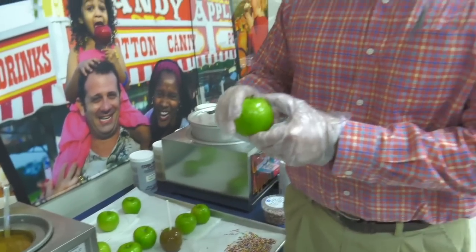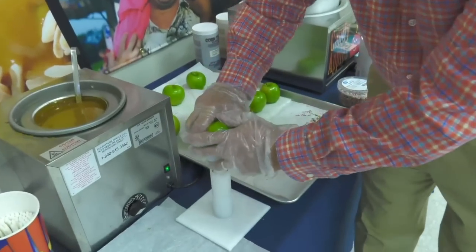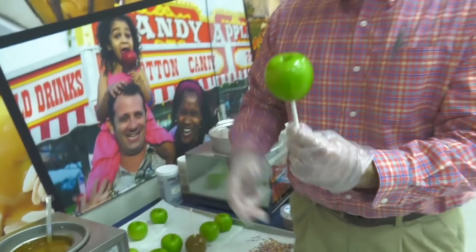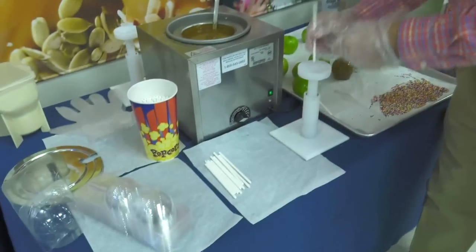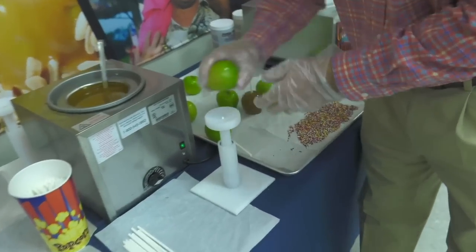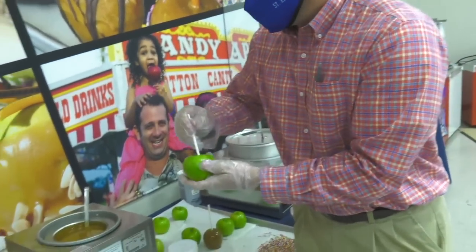This is a Granny Smith. It's the preferred apple for a caramel apple. Just place it in our setter sticker. Just like that, it sets a stick. Do another one real quick for you. That's it. And you simply dip the apple.